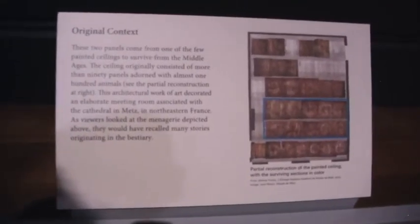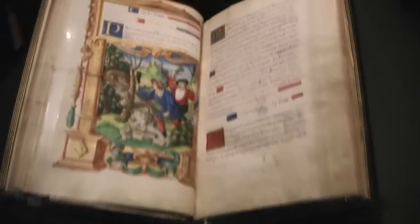Context: these two panels are among the few painted ceilings to survive from the Middle Ages. They were in the meeting room at the Cathedral in Metz, northeastern France, painted in 1225. Beaver or an allegory of peace?